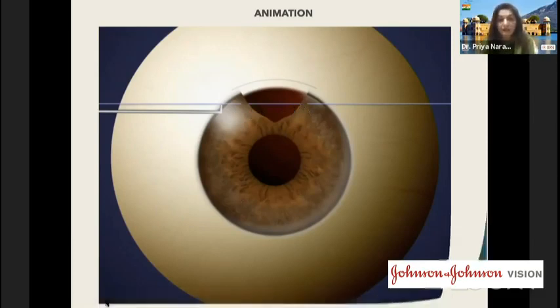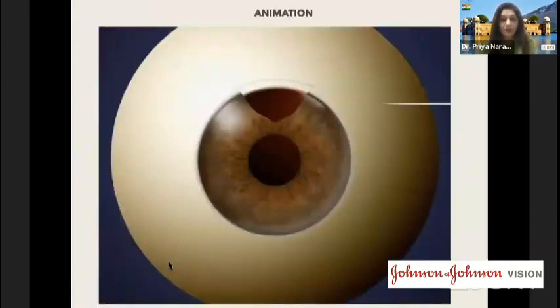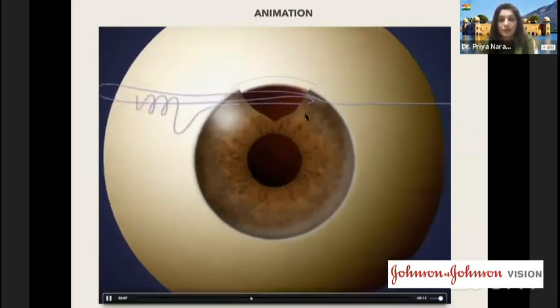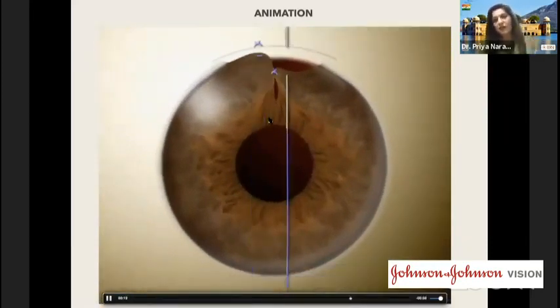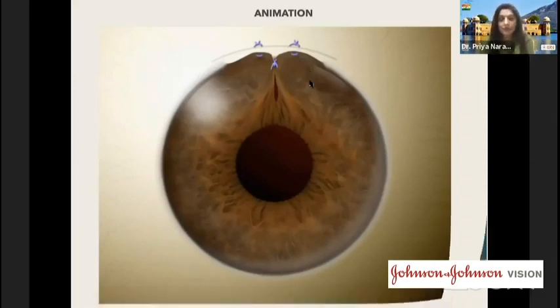I'll just run this animation, sorry. I think I need to go back. Okay, so this is it. We're trying to do a single pass here. So what will happen is this iris tissue is going to come close to each other, and then you do a non-oppositional repair. It's just another way of doing it. So you can bring down this area of iridodialysis by doing this. So you can go ahead with this.